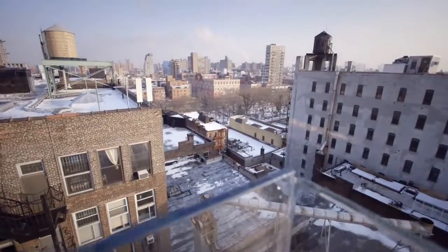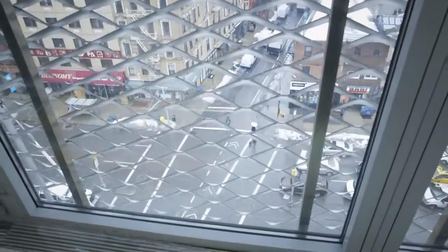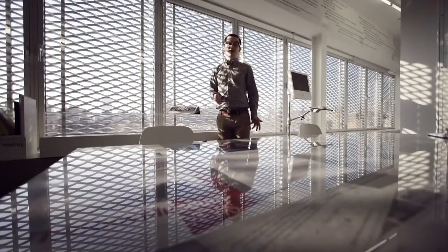There's a really rich tradition of art on the Bowery. Artists like Maya Lin and Béla Bartók have had studios just across the street. Startups have also launched here. Kickstarter's first offices were just a couple blocks away. Part of the point of the incubator is to bring those two traditions together.